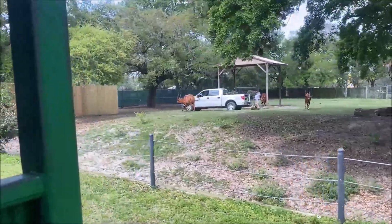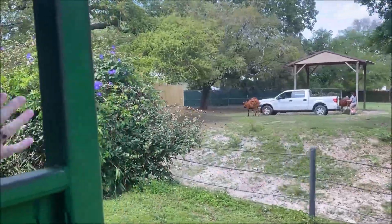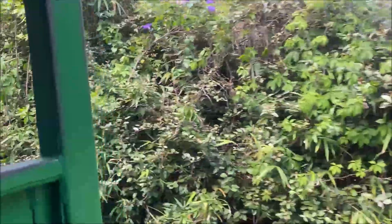So anyway, there's the Bongo Antelopes, the ghost of the Serengeti. They were long thought extinct until they were rediscovered in the 1950s.